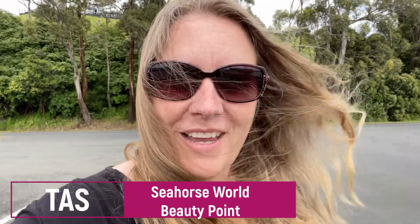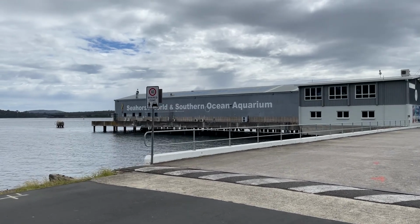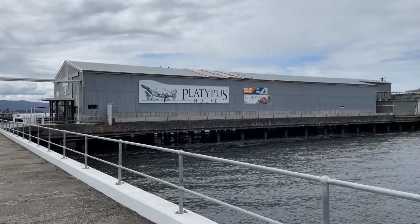So my first stop this morning is Seahorse World and Southern Aquarium at Beauty Point. And immediately across from that one is no other than the guys here behind me on the wharf, there's a whole pile of fresh scallops there coming in.